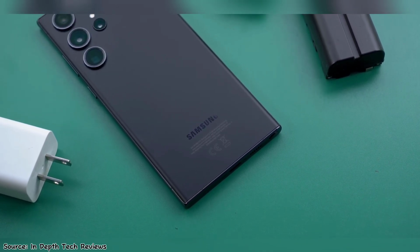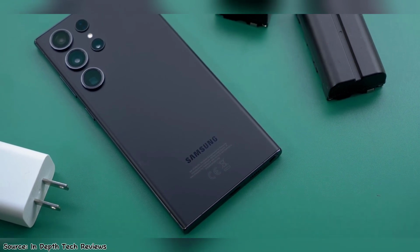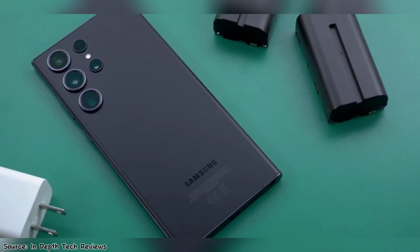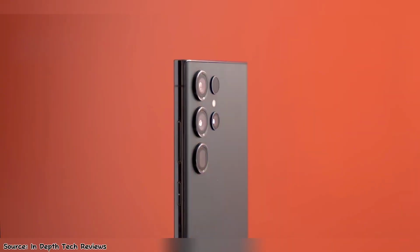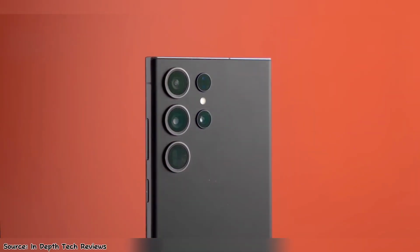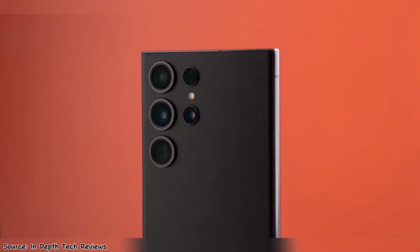The S23 Ultra featured a pair of 10 megapixel cameras with 3x and 10x optical zoom capabilities. In contrast, the S24 Ultra may drop the 10 megapixel 10x optical zoom camera and opt for a 50 megapixel telephoto lens with 5x optical zoom.